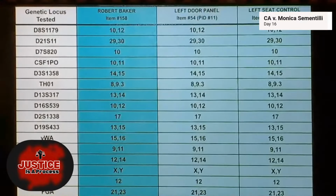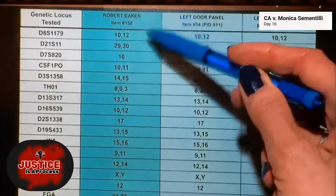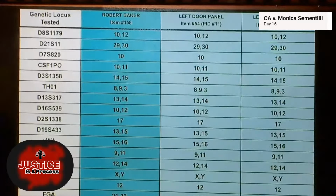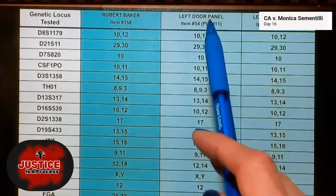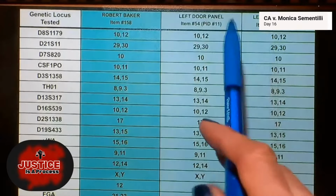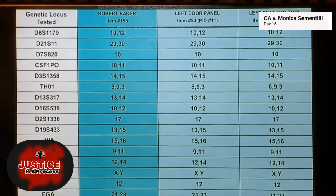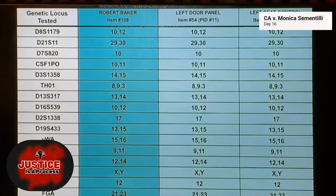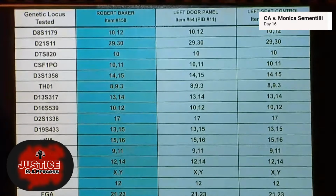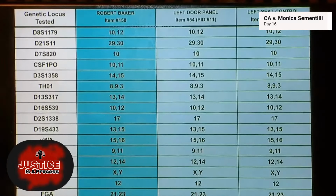Showing you what's now been marked as Exhibit 195 that has a 6 in the lower left corner. Again, looking at the reference sample in blue, the DNA profile you developed for Robert Baker, but now looking at evidence samples recovered from the Porsche, the interior left door panel, what do we see here? Which would be item 54, PID 11. Yes, this DNA profile also matched the DNA profile obtained from Robert Baker. And the one next to that, the driver's seat controls, which is item 61, PID 18. What were your conclusions about that particular item? This DNA profile also matched the DNA profile obtained from Robert Baker.